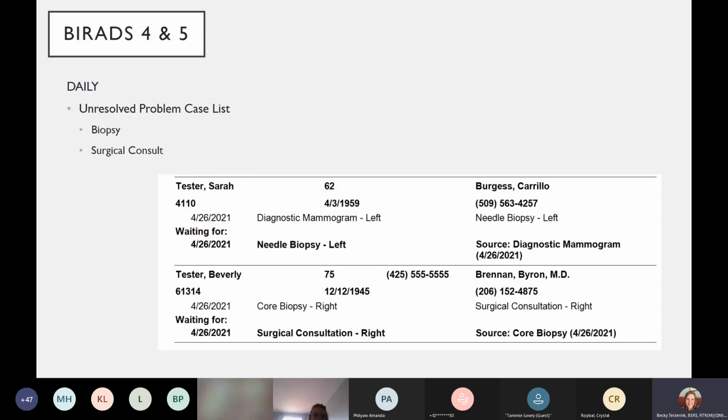So again, daily, you look in your unresolved problem case list, and here you see this one's recommended for a needle biopsy. And then the next one down here is, again, that core biopsy. The pathology was probably malignant, and she's been recommended for a surgical consult. So again, these are where the patients are in their care, and so you know the next steps that you need to take with them and any follow-up that needs to be done.